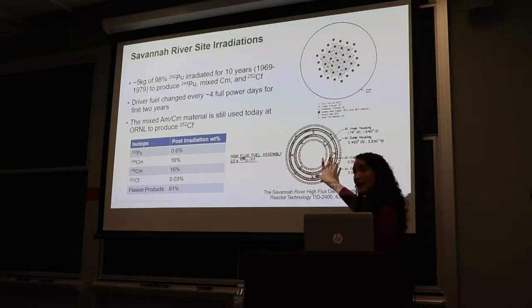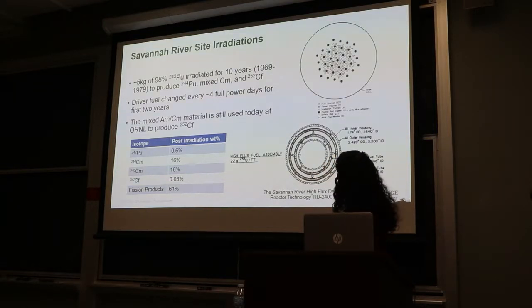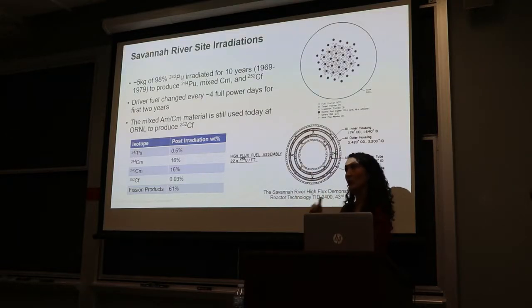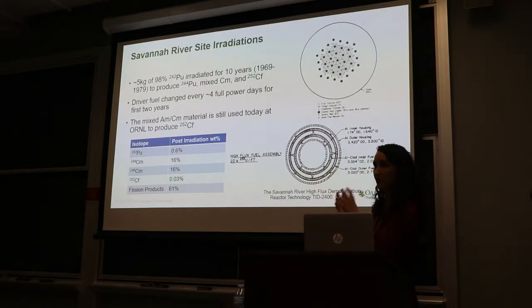Whereas when we irradiate things at the High Flux Isotope Reactor at Oak Ridge, which I'll show you a little bit later in the presentation, we have all the targets in the center, and then all the fuel is out here. So we don't have any fuel in the actual irradiation targets themselves, the way we irradiate things right now. So this was a very unique target design, where you have that driver fuel right centered around each individual target.